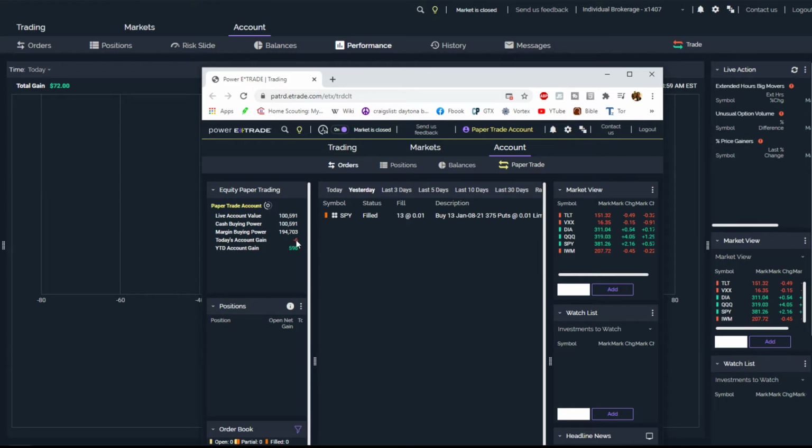So we basically got rid of our gains, which is annoying because I was trying to make a track record of how well it's doing. And so we just started over, but we are up about 2 grand on the week, and I reset it because the margin buying power was down at 11,000 and never came back.